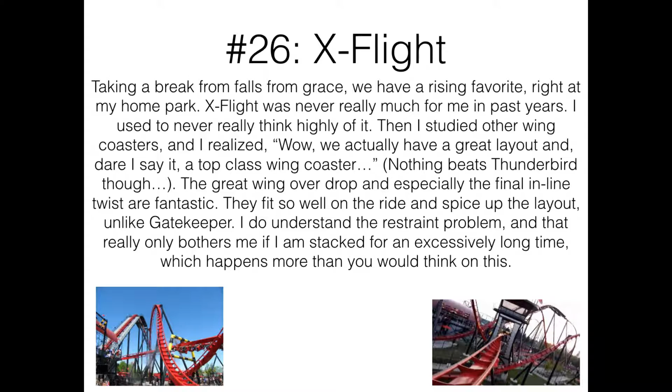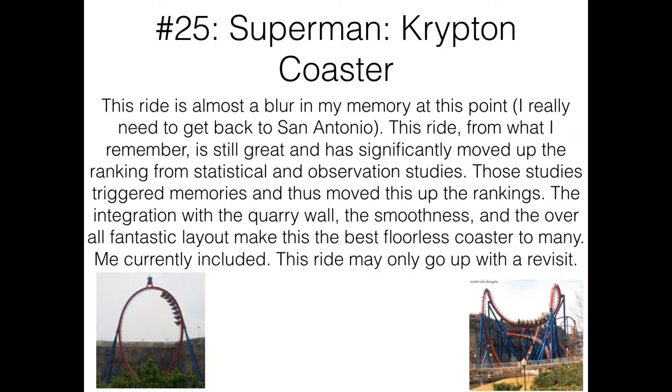I love it. Superman Krypton Coaster is coming in at number 25, which this ride doesn't necessarily have a connection to, but the number does, because I'm peaking about a 25. I mean, numbers. It's almost a blur in my memory at this point, this ride. And I really need to get back to San Antonio. Batman the Ride, getting my Poltergeist credit, renewing all these credits before, like this thing, Iron Rattler. I'm overdue a ride on Iron Rattler.